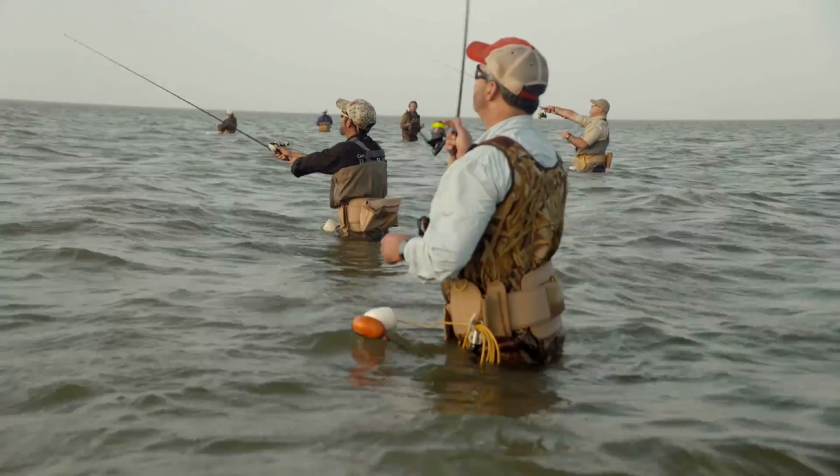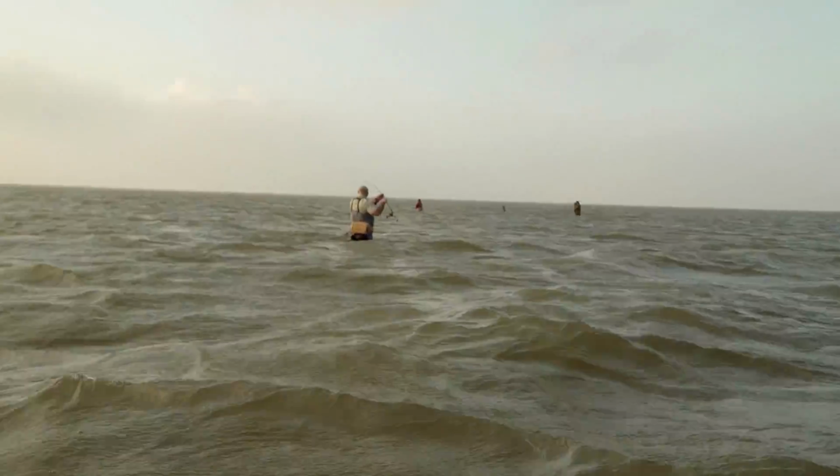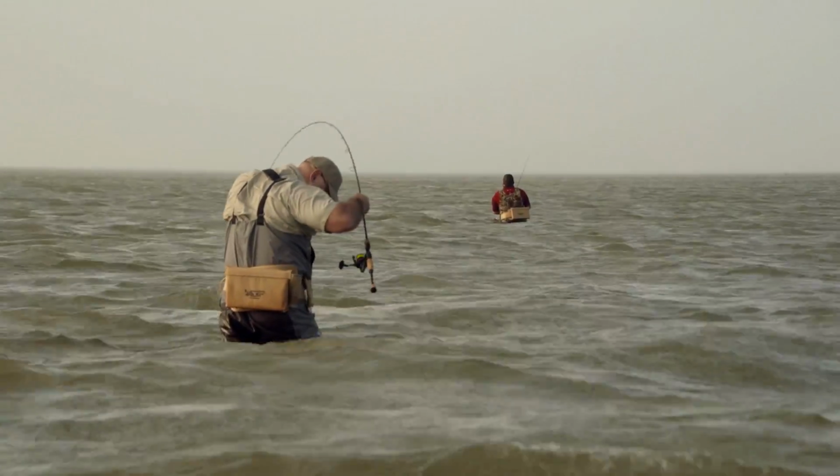And so these trout that we're catching right now are just really aggressive, really hungry, real big and chunky. We're shooting for the record, which is around 14 pounds.